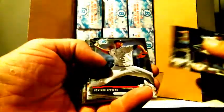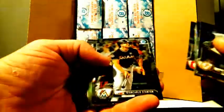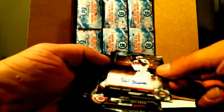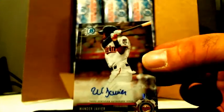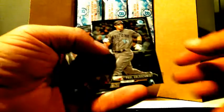Aroldis Chapman, Buster Posey, Domingo Acevedo, Bobby Bradley, Luis Gohara, Corey Kluber, Giancarlo Stanton, Joshua Lowe, Desmond Lindsay, and our auto, Wander Javier. He seems to pop up all the time, in what I've ripped anyway. I have not watched any other cases by any other breakers. I'd love to, but I just don't have the time.